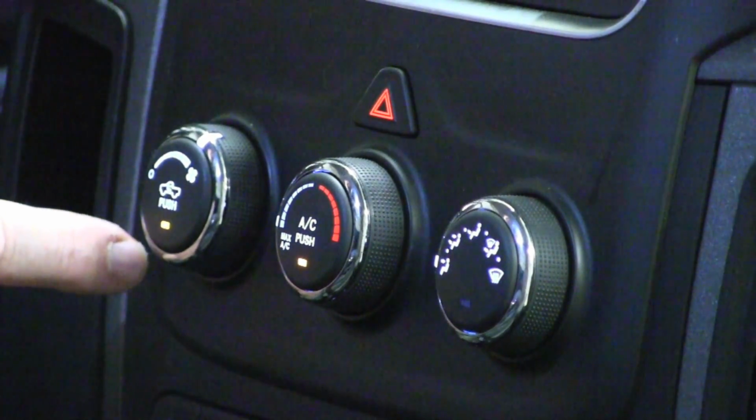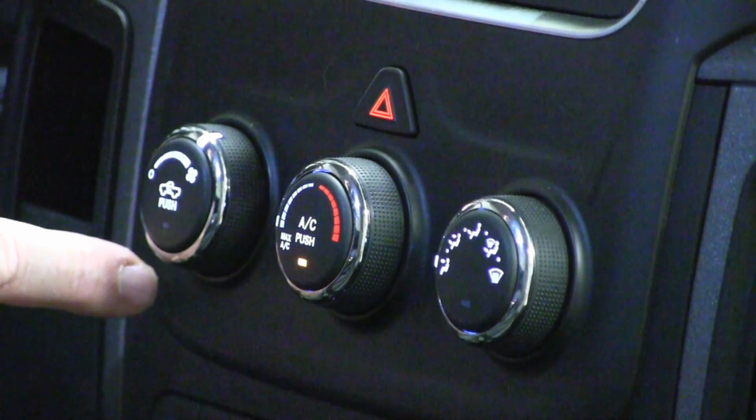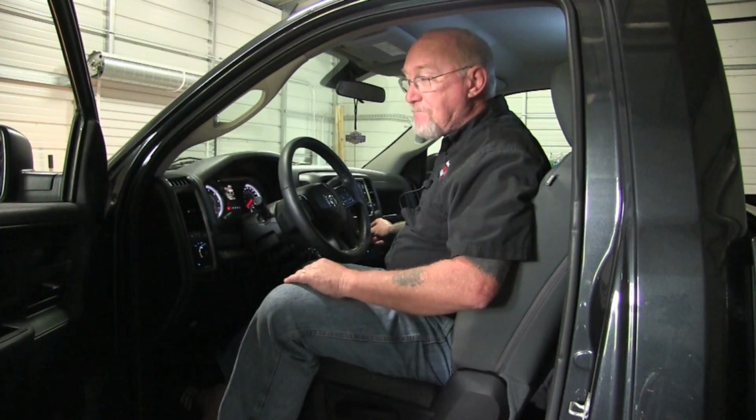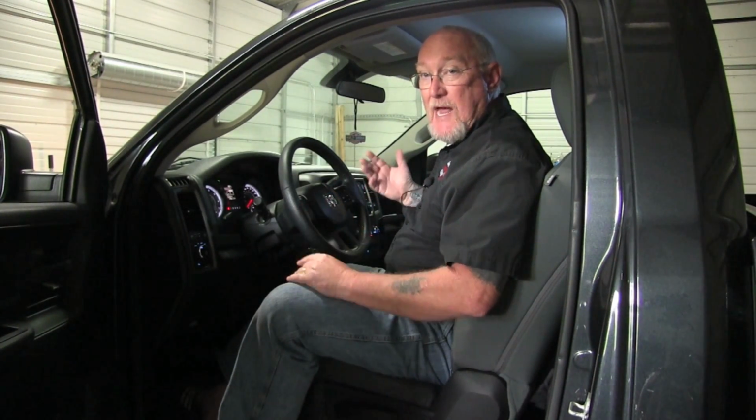Sometimes the owners don't even realize that they have that feature and they need to close that recirc door in order to get that system blowing as cold as it should. Why? Because if we leave it in fresh air mode, that AC system is trying to pull the heat out of all that hot exterior air before it gets into the cabin. When we close the recirc door, now it's going to circulate the air in the cabin and it's going to cool that air down much, much faster.